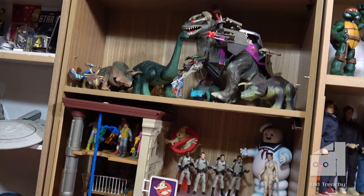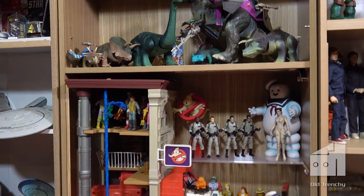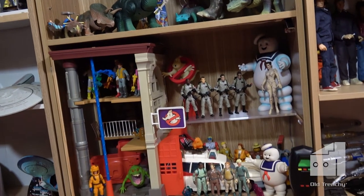Back over on the main wall, the bottom half of the Transformers cabinet I left free, mainly for these two collections. We've got Dino Riders up here, and also the Ghostbusters. Now, both of these have in the past more or less been treated like afterthoughts. Whatever spare bit of shelf space I had, they kind of went there. But I wanted to put a bit more extra effort into their display this time around. Admittedly, the Dino Riders are still a bit of a work in progress, because I've got bits and pieces in storage I still need to get to.